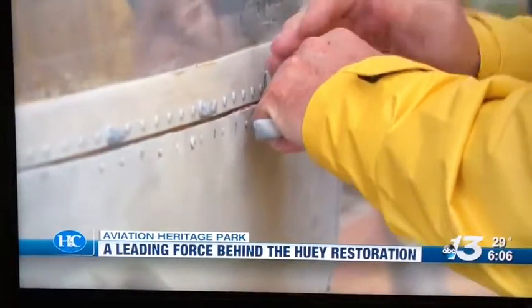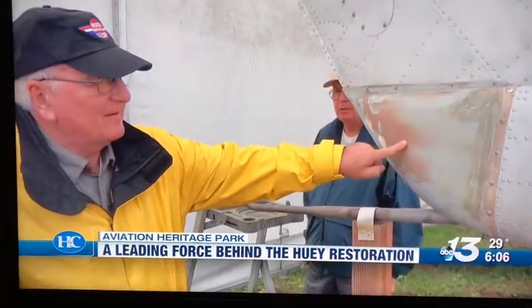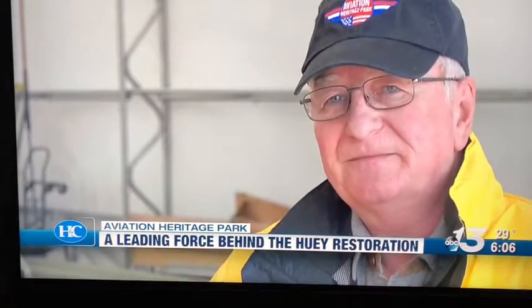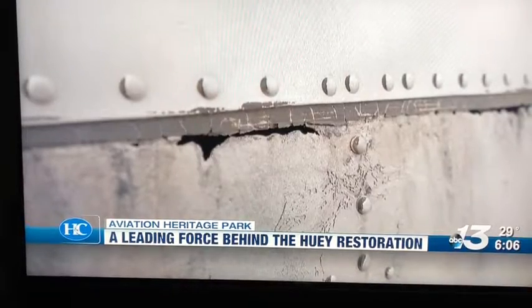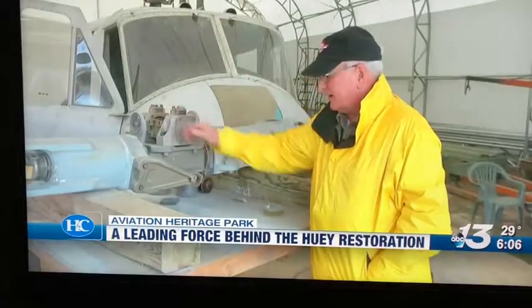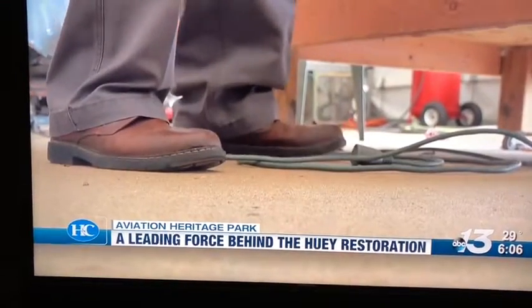And every detail of this restoration project counts, from the seats to the upcoming paint job and fixing every little mark of age. Yeah, I just like beating dents out of old airplanes. There's still quite a bit of work left to get this helicopter ready for the park's upcoming hangar party in June. Got a couple of parts that go on the side here and a couple of parts that are missing here that are going to be required before we can put it on.